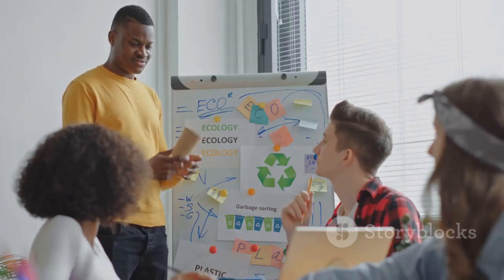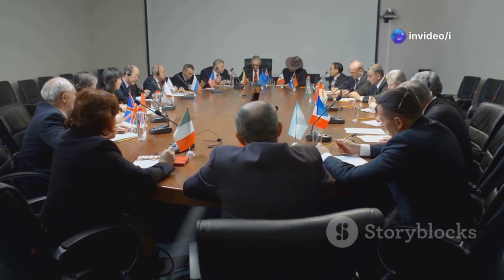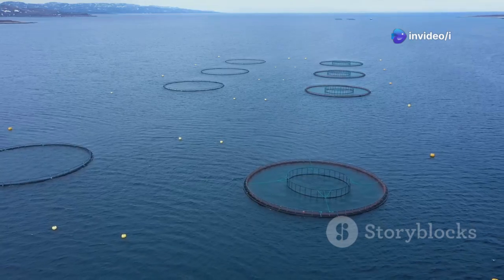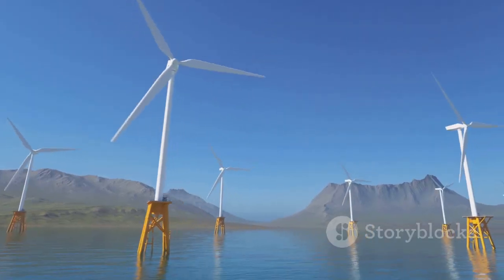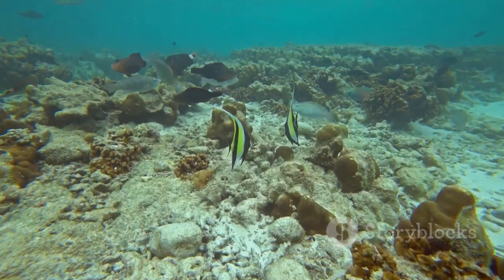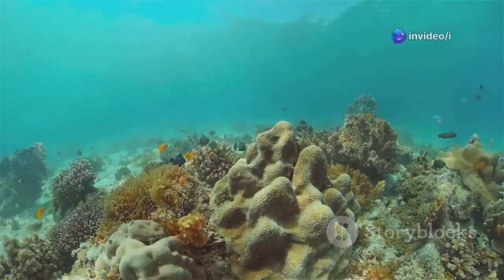Protecting the Atlantic requires global cooperation. International efforts address pollution, overfishing, and climate change. Sustainable fishing ensures long-term health of fish stocks. Reducing emissions mitigates climate change impacts. Marine protected areas conserve biodiversity. These areas help ecosystems recover.